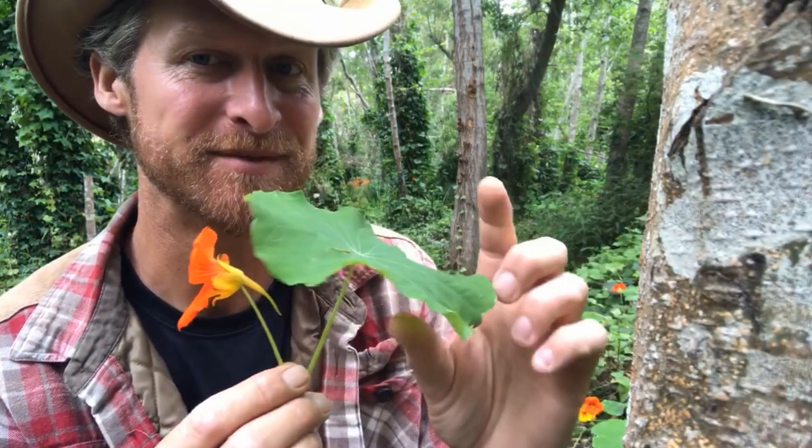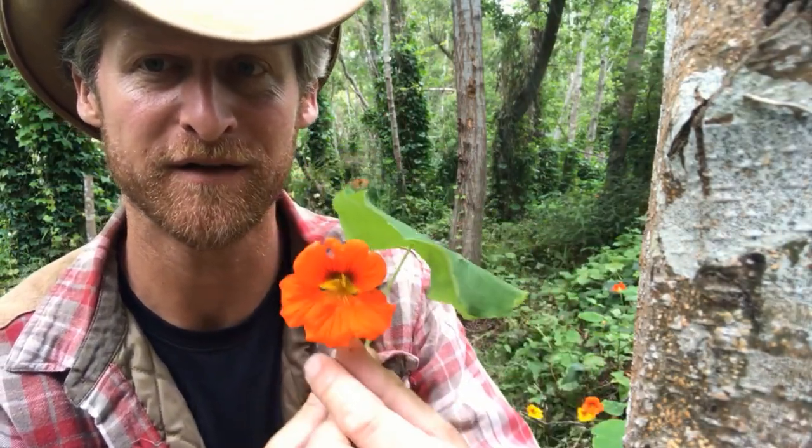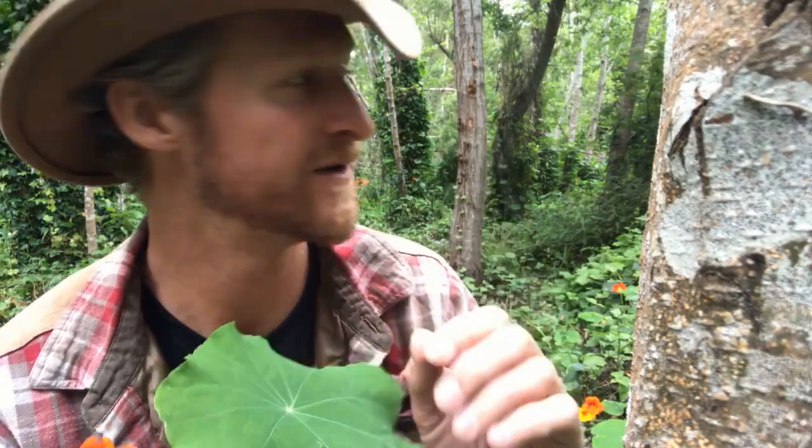What's cool about these is your nasturtium is invasive, grows all over the place, and beyond the leaf and beyond the flower, the seed pods are also edible. What we can do with those seed pods is we can pickle them and we can make something that we refer to as California capers.